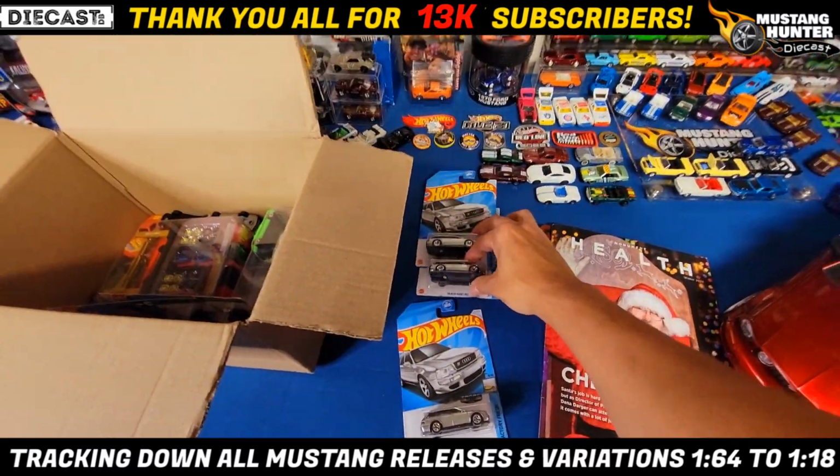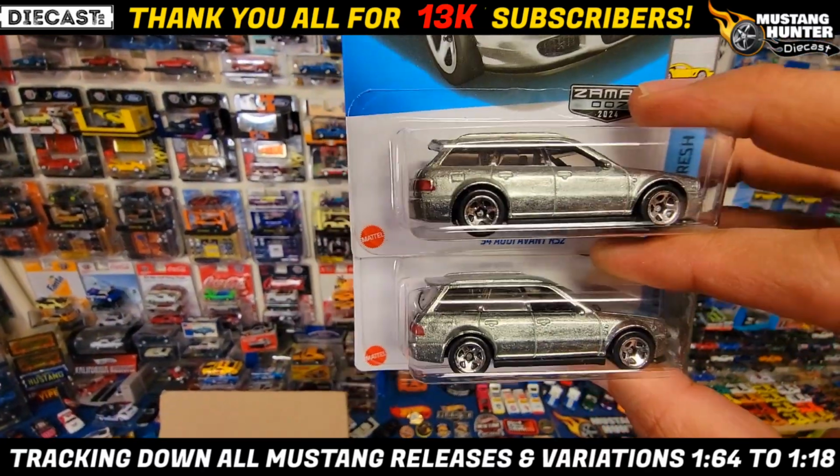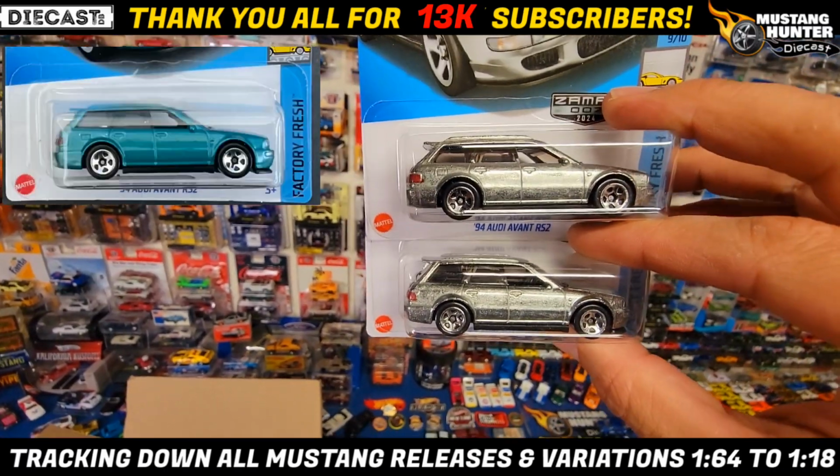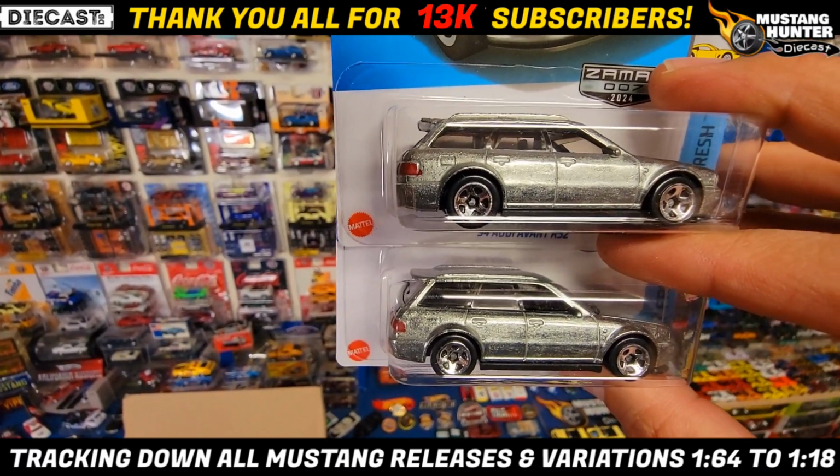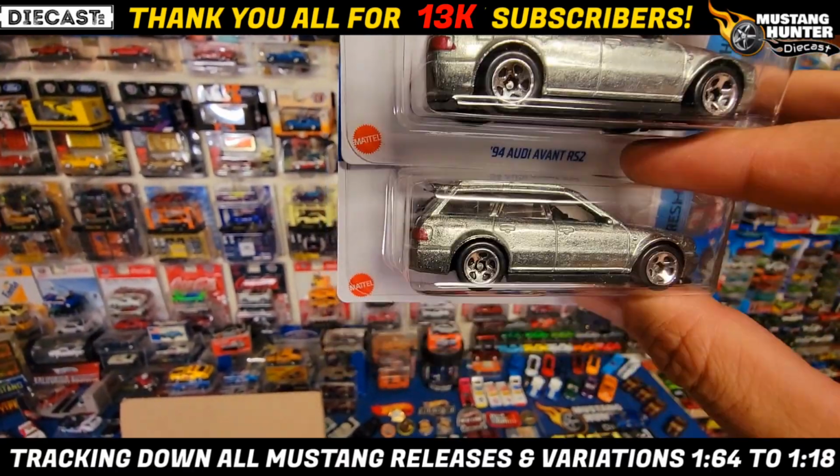Both variations, guys. Now if you have the red, black, the new turquoise or teal color, and the Zamac, there's a variation for each one of those colors. A fuel door, no fuel door.